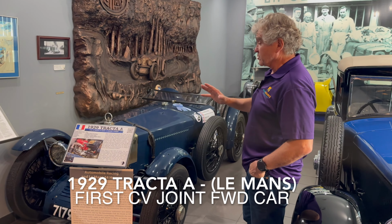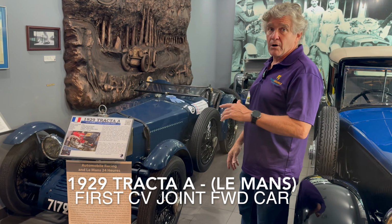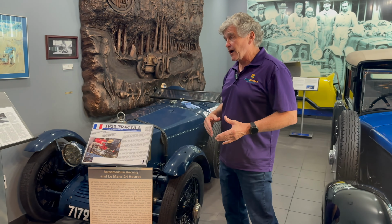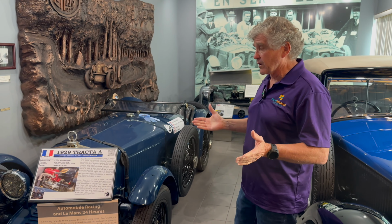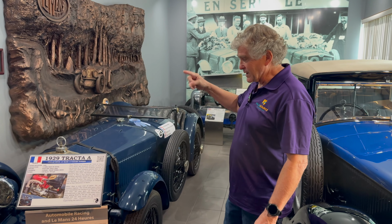It's really special because the Tracta, actually, the engineer Gregoire Fernay invented the CV joint. And it was the very first time front-wheel drive CV joints were running at Le Mans or anywhere. And they started actually in '27. The Tracta started racing there.